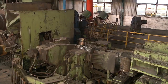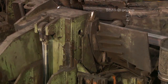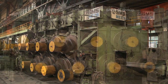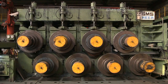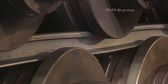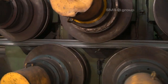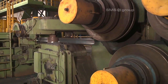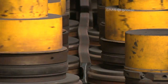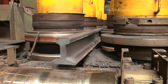A manipulator turns the horizontal rail through 90 degrees into an upright position. It then enters the straightening plant. It first passes through the horizontal 8-roller cantilever type straightening machine. A second vertical straightening machine is required for rail production. This state-of-the-art machine is also equipped with individually driven straightening rollers for precise straightness.